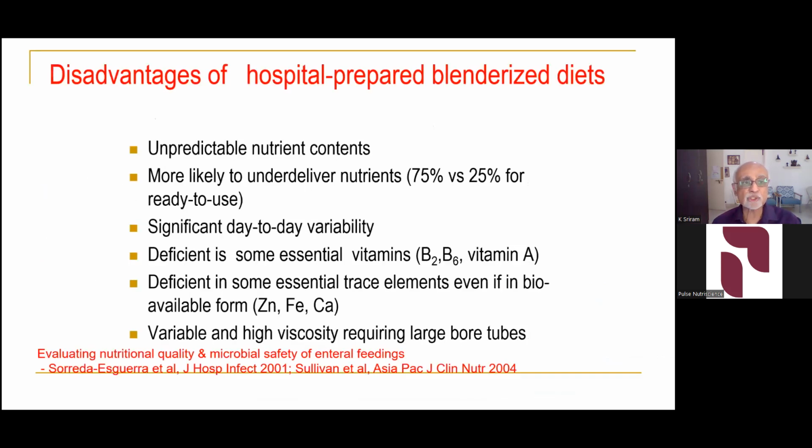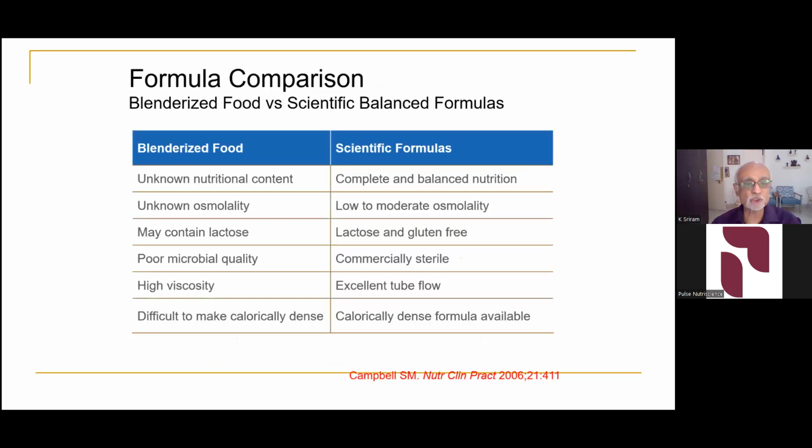I want to spend a few minutes to tell you that there are a lot of disadvantages of hospital-prepared blenderized diets, and it's a myth to think that they are actually cheaper. They have unpredictable nutrient content, significant day-to-day variability. They are quite variable in both vitamins and trace elements. They require large bore tubes that can produce erosion in the nose and in the esophagus. Totally unreliable, and it should not be used in the present day.